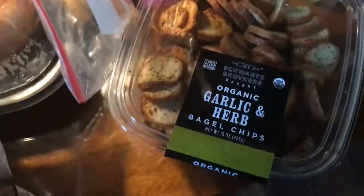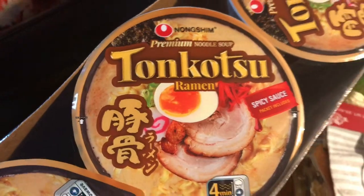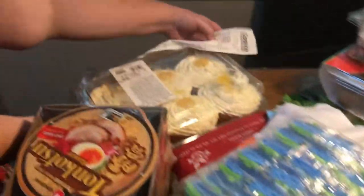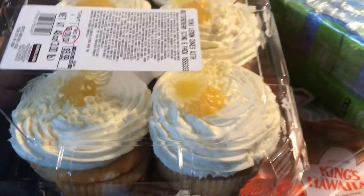I bought these tonkatsu ramen for $11.99. I thought they were expensive, but my friend said they're probably not. These lemon cakes were $9.99. They're like big cupcakes.